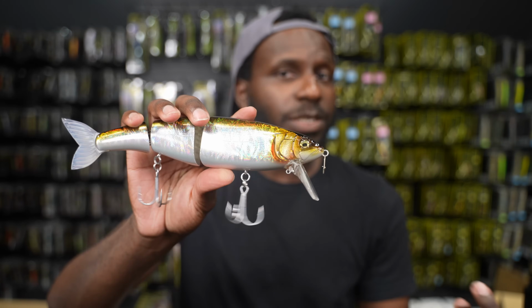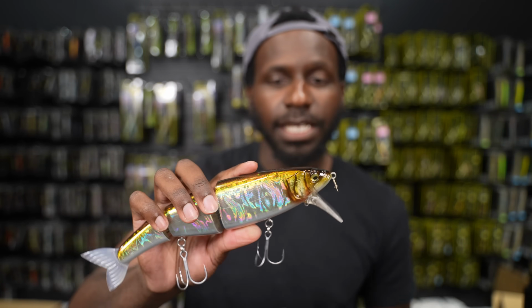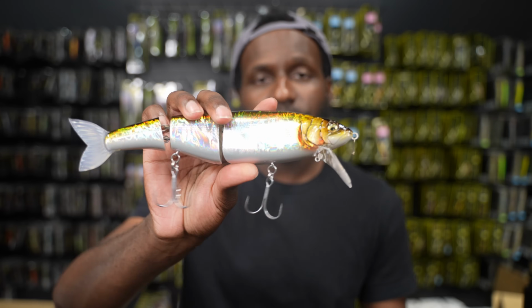The action on it is pretty good. It's got a nice cranking action. You can twitch it, and it's a really, really fun bait to fish. Kind of sad that Megabass has discontinued it, but hey, at least we have a few that are still left in the shop for you guys to check out.